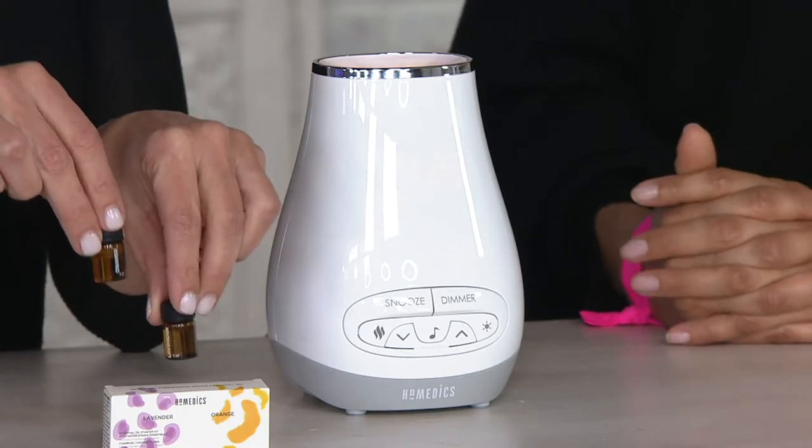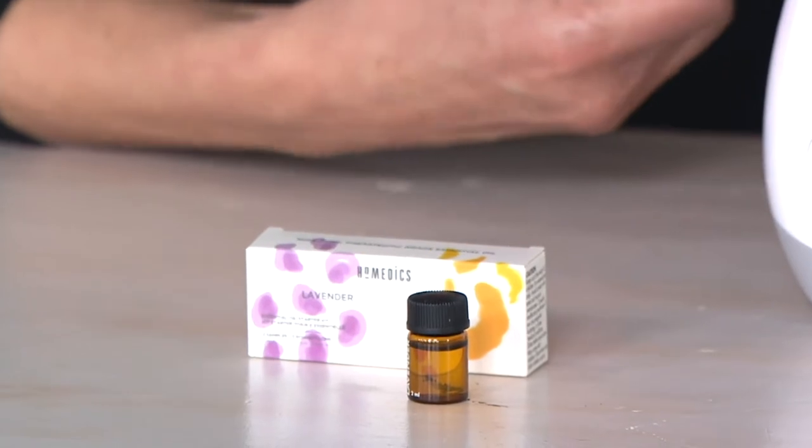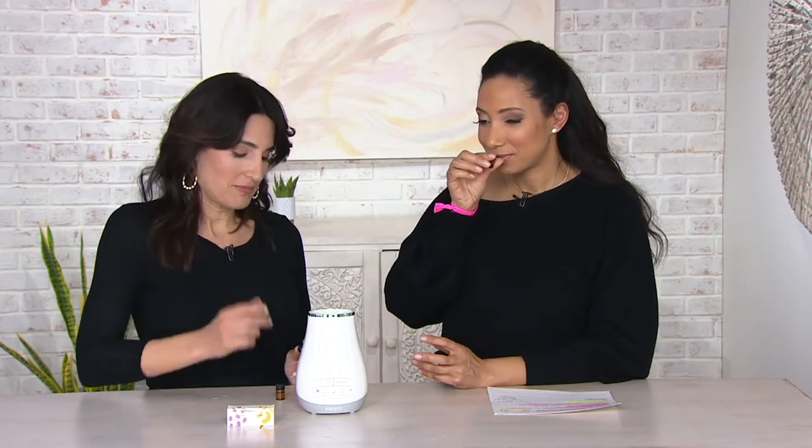Okay. And we're really proud at HoMedics that we can say 100% pure, because it's so important to know, especially these days, what you're breathing inside your home. It's not like the chemical sprays or your plugins. And you should just smell this. This is the lavender. Okay, this smells like you just walked into a spa. Smell that. That's the true lavender scent. It certainly is not synthetic.